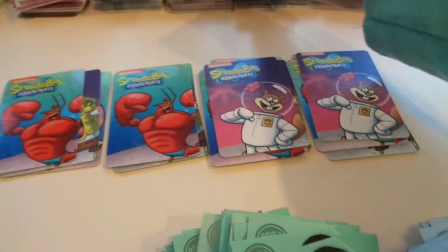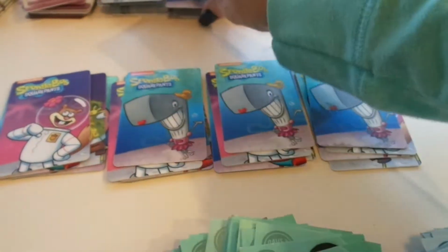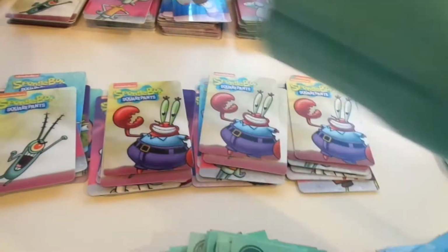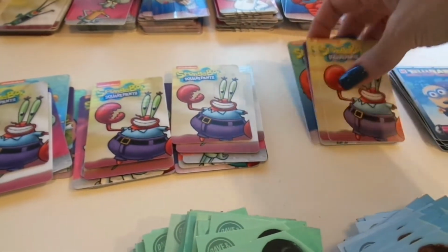And these are all Dave & Buster's. I do keep my cards separate. When I get home, I mark them on the bags that I store them in, so I don't get them confused with other arcades, because we don't just go to Dave & Buster's. These are all Dave & Buster's cards. Okay, so I have 4 complete sets of Spongebob.